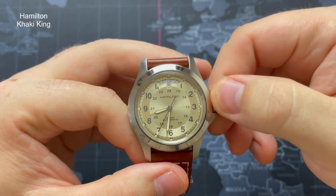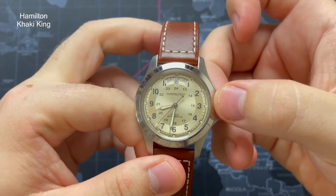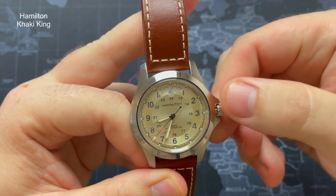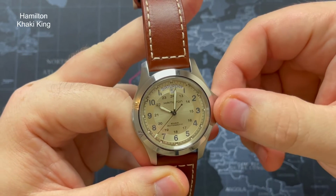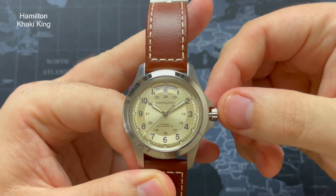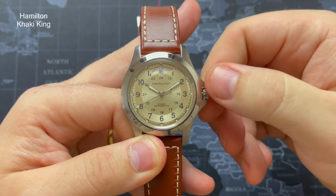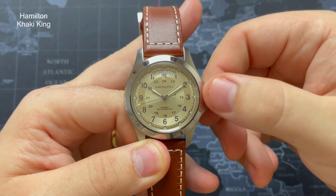And let's have a look at the movement in a bit more detail. As I said, it's a push-pull crown. If you pull it out to the second position, the movement will stop, and you can set the time. I'll put it to around here, just to make it a little bit easier to see. I'll push it now, take it out to the first position. You can change the day and date.